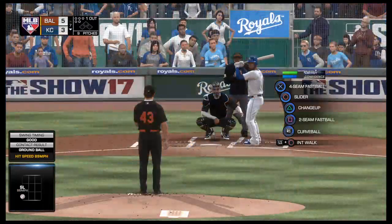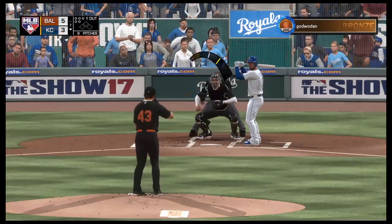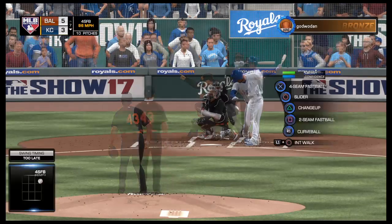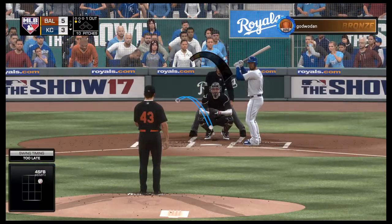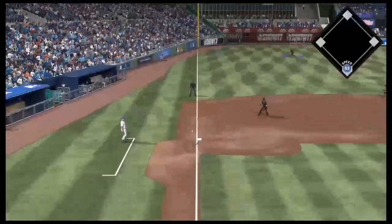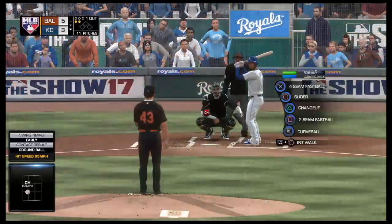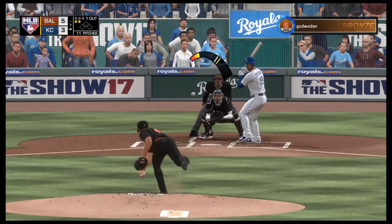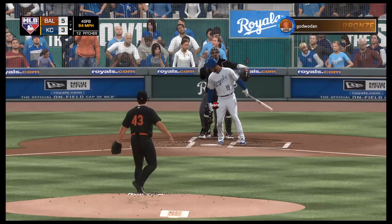Here now is Cheslor Cuthbert. It's been an 0 for 2 effort for him to this point. Swing and a miss way behind the big fastball. Into the windup. Here comes the 0-1. Lined hard to the left side. Foul. Oh, he saw that changeup really nice. He just wasn't able to keep it fair. Swing and a miss on the fastball that time.